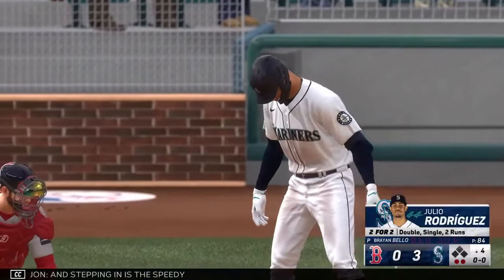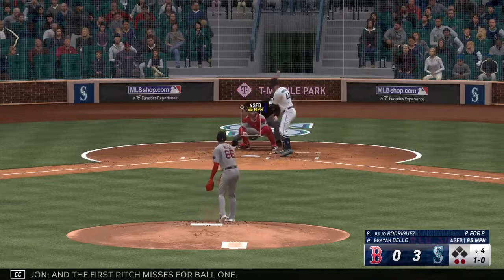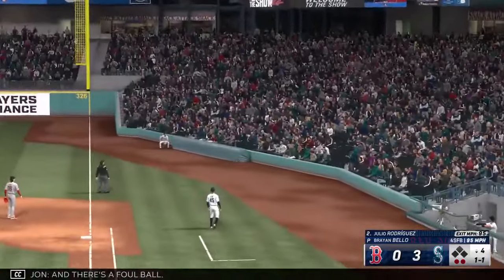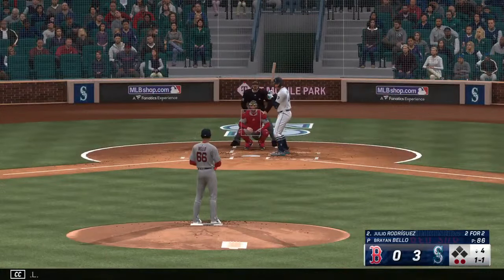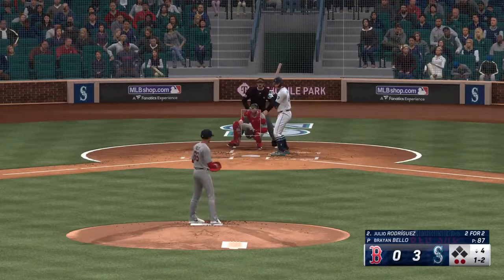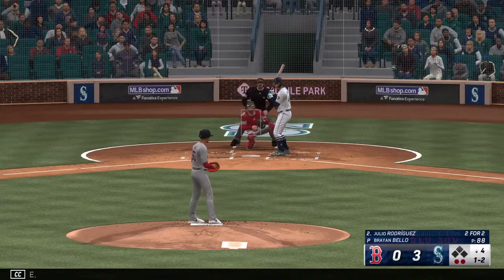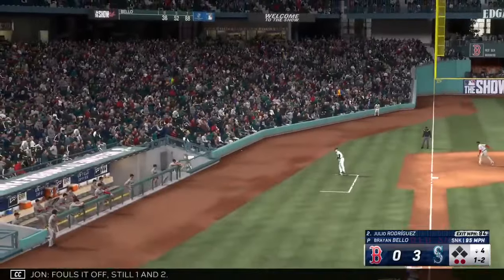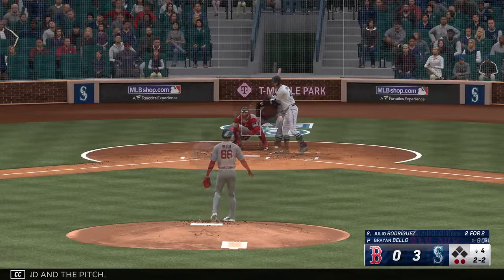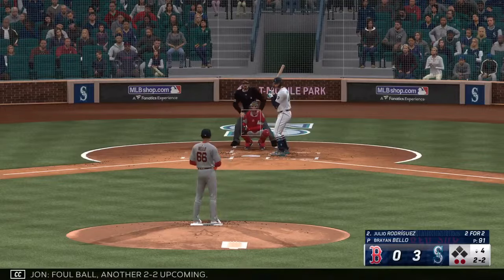And stepping in is the speedy Julio Rodriguez. Outfield playing very deep, not wanting anything over their heads. And the first pitch misses for ball one. And there's a foul ball. Righty to the plate. Stays alive. Two down, nobody on. Still 1-2. The wind and the pitch. Ball. Two balls, two strikes.